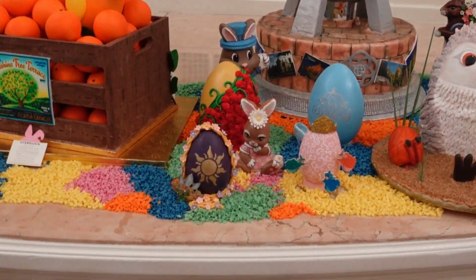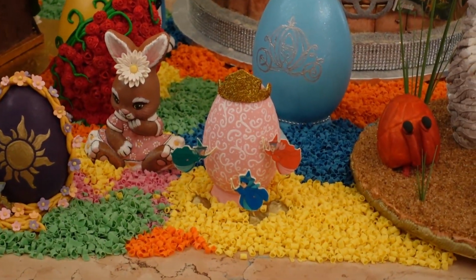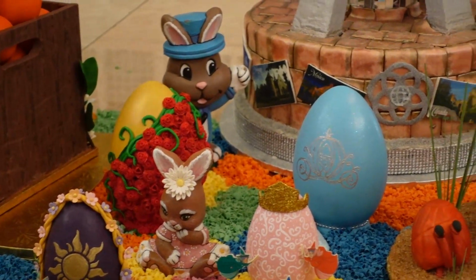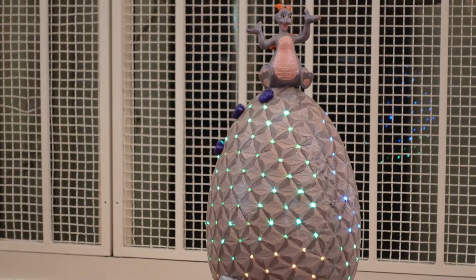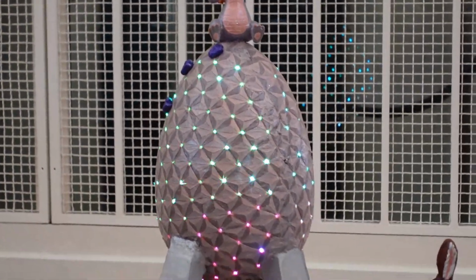Over here we have a smaller Tangled and the three good fairies. I'm assuming this back one might be Snow White. There's Cinderella. Here is Figment. Notice the little footprints, and the colors are changing.